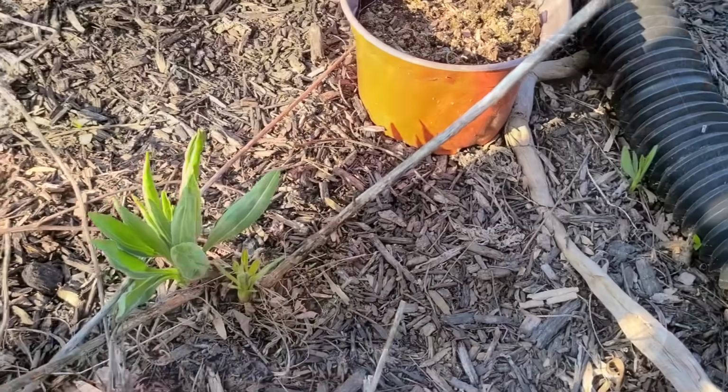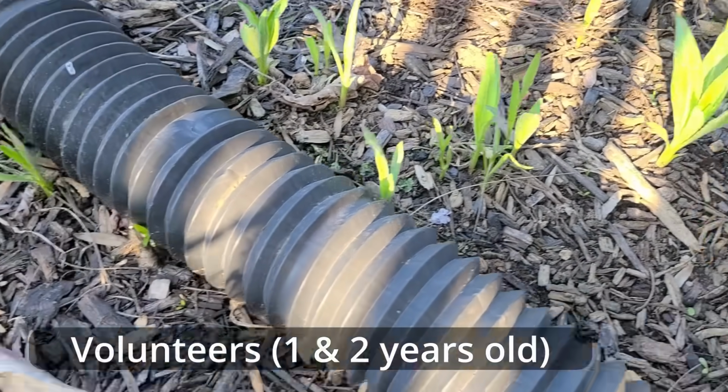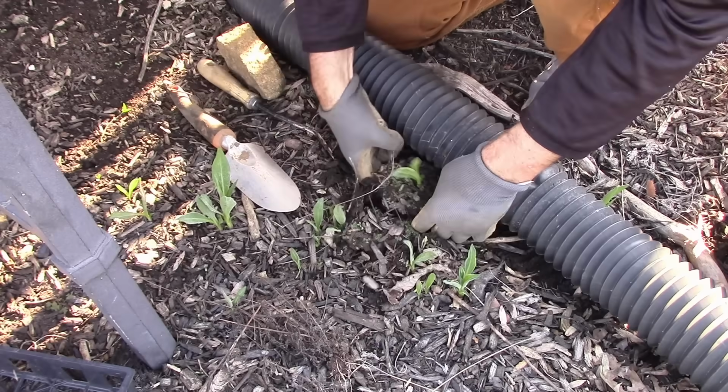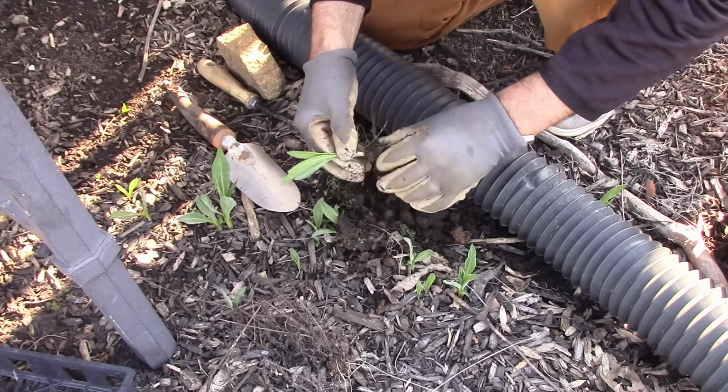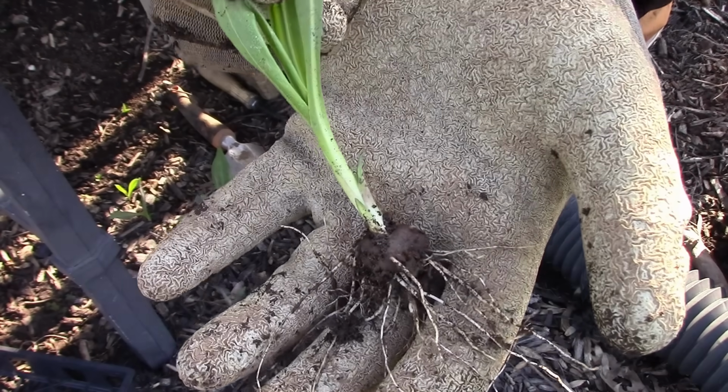Also, I almost always get some volunteer seedlings every year, particularly from the patch that's in the shadier area. But I almost always let these just grow all season, and then the following spring I'll pot up the corms and move them to new locations. This is what a corm that's 1 year old looks like.